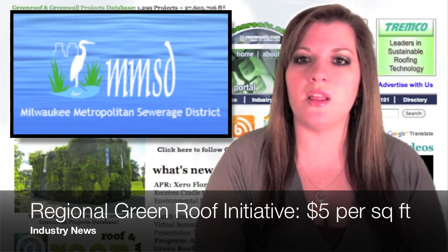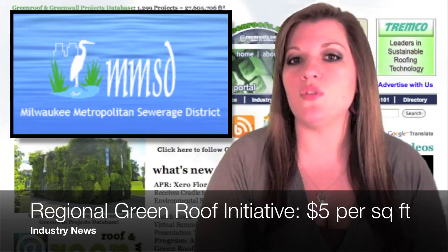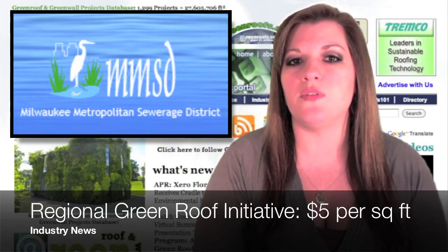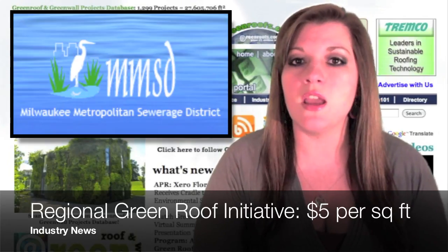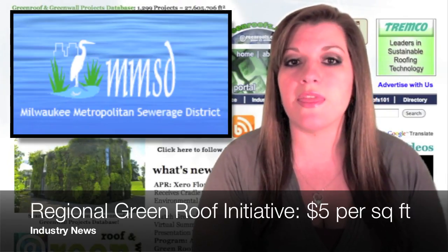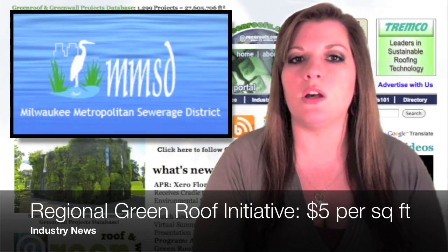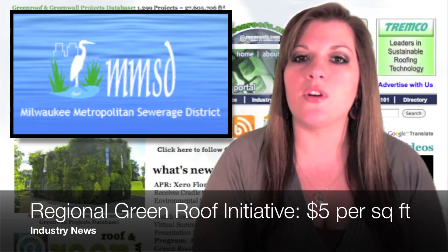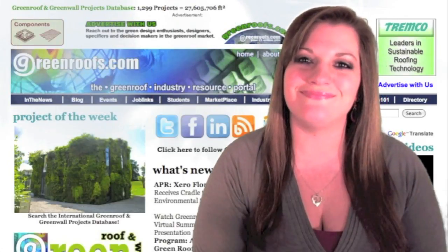The Milwaukee Metropolitan Sewerage District is providing incentive funding to increase green roof coverage within its service area. The Regional Green Roof Initiative will provide up to $5 per square foot of an improved green roof project. The district's interest in green roofs is to hold rainwater where it falls, thereby diminishing the risk of sewer overflows and improving the overall water quality in the region.